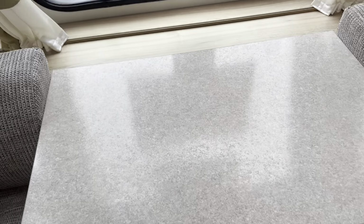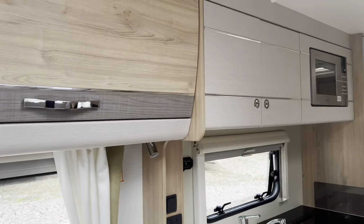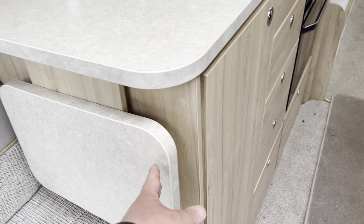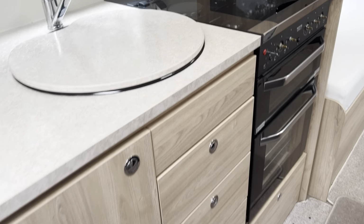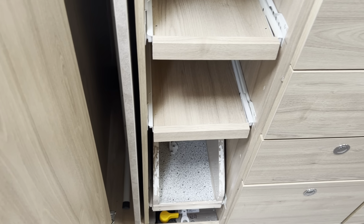Front section here has a little slide out table, but you also get a large standalone table for dining. In the centre is the kitchen area where you have a little extra piece of worktop, lots of cupboards and drawer space. As you can see, the freestanding table is stored in there.